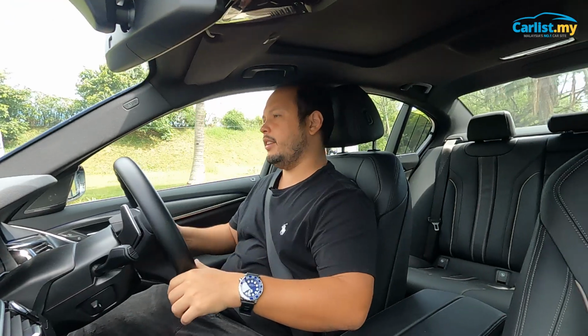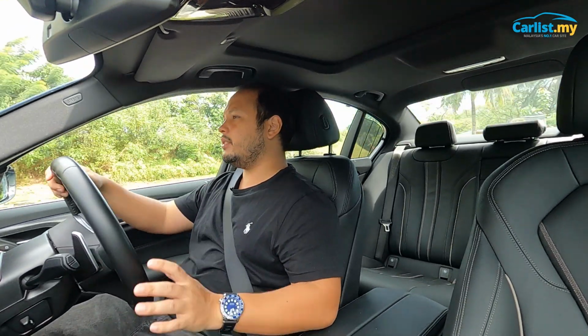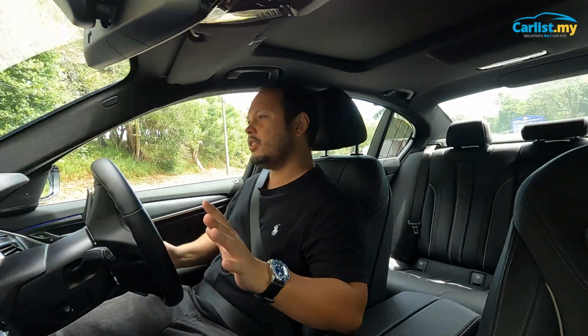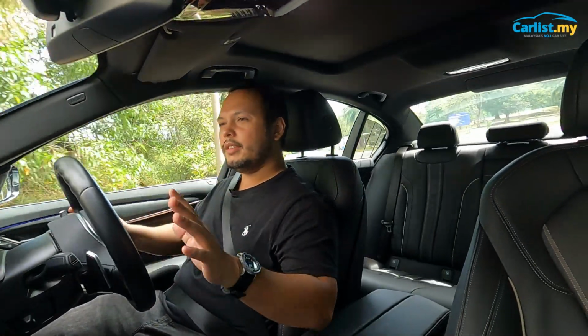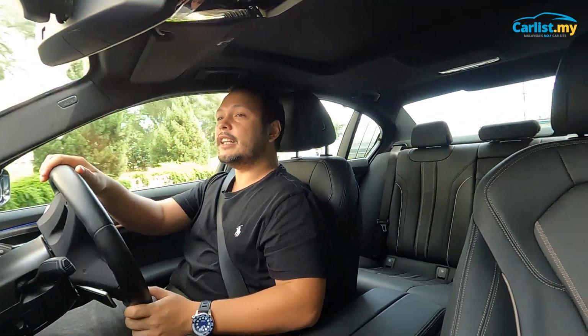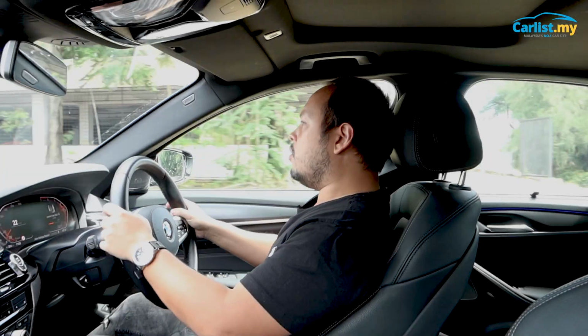Man, it's really nice, it's really clear, it's really punchy. I really like it. Plus, combined with this car's excellent NVH, what a pleasant musical experience I'm getting in the 530i LCI. Do some acceleration in comfort.